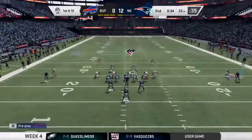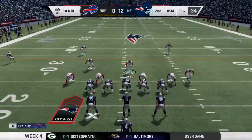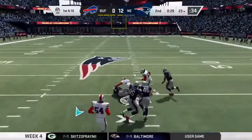Out comes the New England offense to see what they can do this time. You've got under a minute to go here until halftime. You got the good-sized lead. No need to do anything crazy. No, there really is no need to do anything crazy.